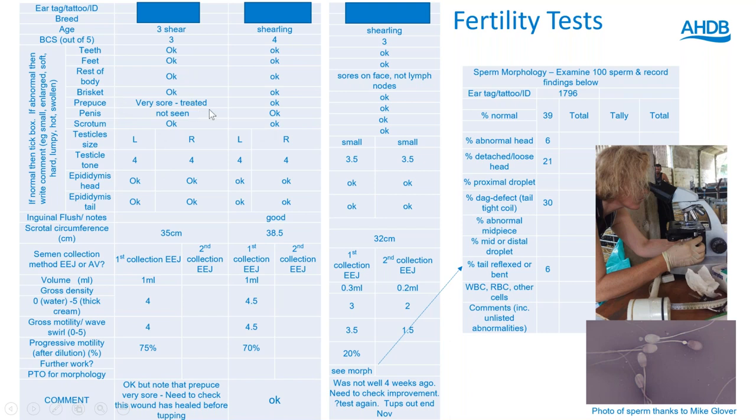So this animal had a sore, profusely treated. We didn't tip him up, so we didn't see the penis. We measured the circumference of the scrotum at 35, and then I would note what we get as we collect him on electro-ejaculate. So we'd systematically record this, so we've got something to go back to, and then we'd say, so this ram is fine, his semen sample is all fine, there's nothing to worry about, but practically I would want to make sure that his profuse sore has healed up nicely.